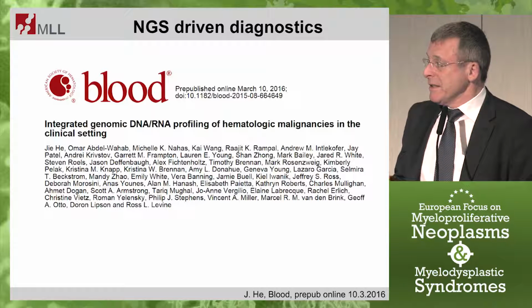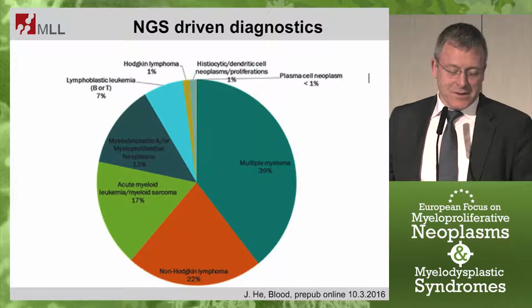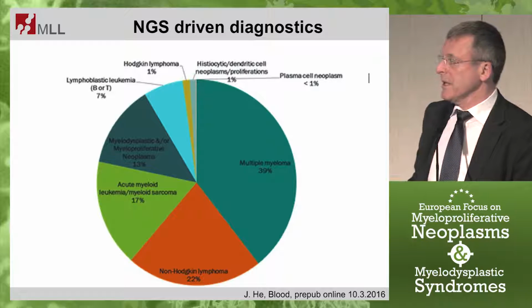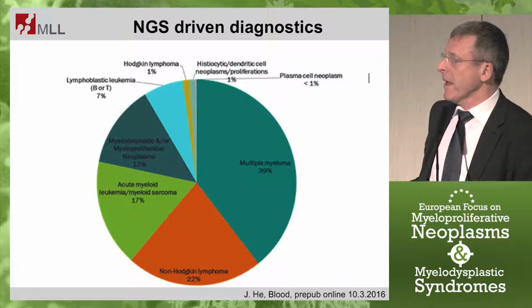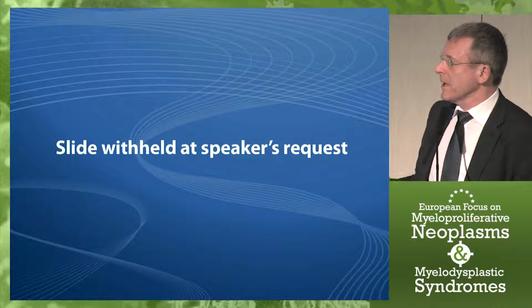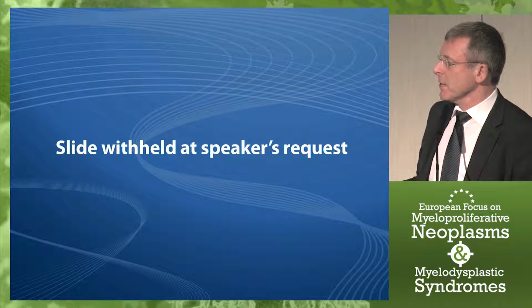This is already done by some colleagues, and this is the paper from the colleagues from Memorial Sloan Kettering in New York. Together with Foundation Medicine, they investigated more than 3,800 patients with hematological diseases on DNA and RNA. They also included MDS cases, as shown here, but also AML, non-Hodgkin's lymphomas, multiple myelomas, and a lot of other hematological diseases.